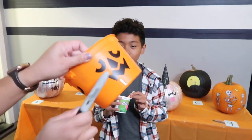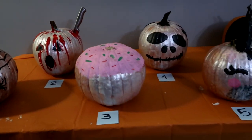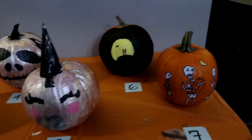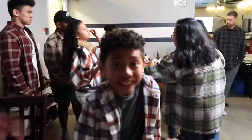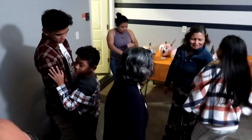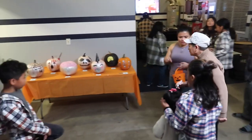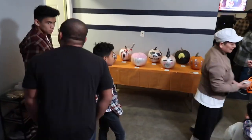All right, guys, we have two more pumpkins. So now we have all the pumpkins. So we're going to decide who's the best. And the winner is... So let's see who wins! Adrian!